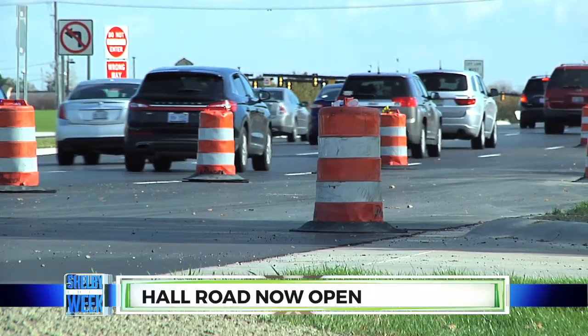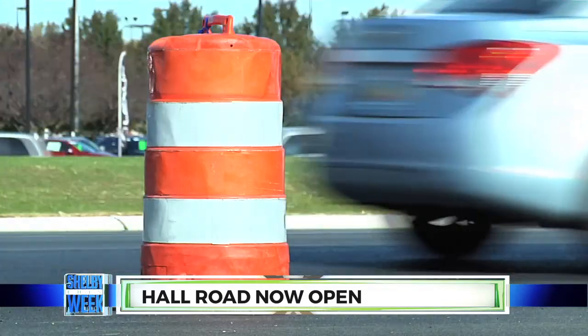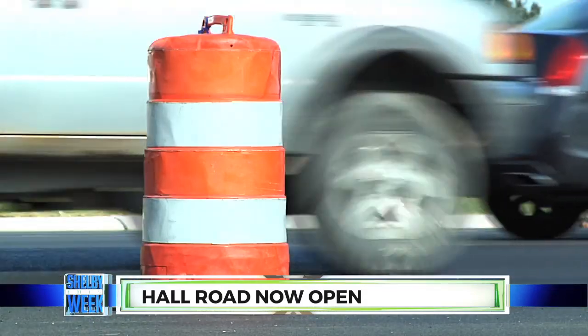And now for some good news. While one road closes, another one opens. Drivers rejoice because Hall Road is open once again. The $60 million project has completed phase one. The stretch of roadway from M53 to Garfield Road is the first part of the two-year project.